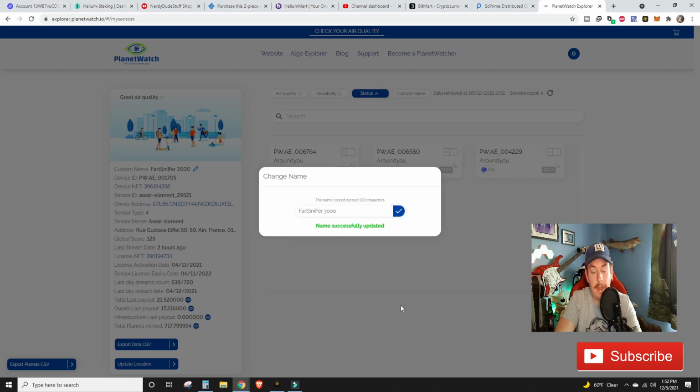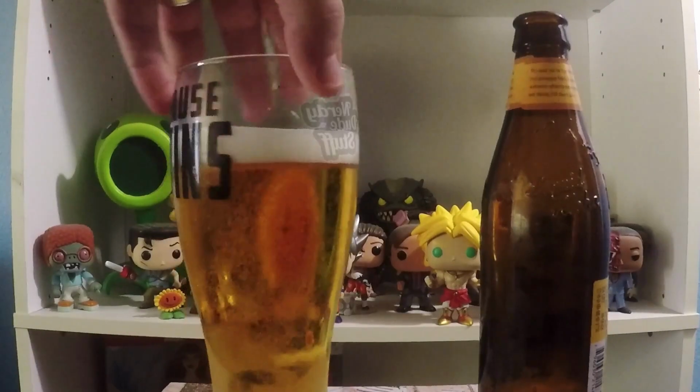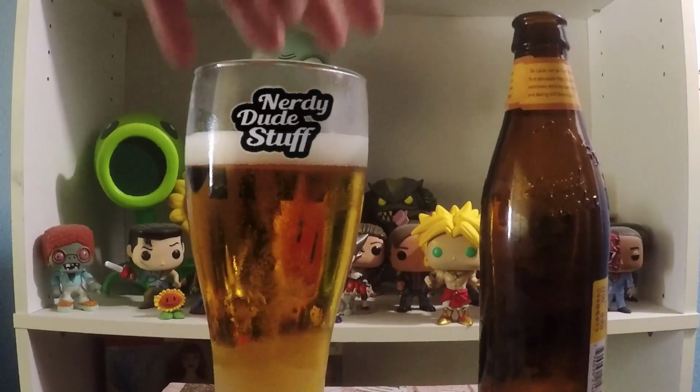Boom! Just like that, we have named our Awair element sensor that's currently sitting here in our office the Fart Sniffer 3000, because why not? Nerdy dude stuff.